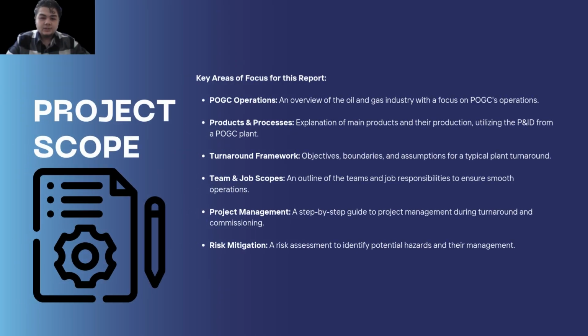Moving on to the scope of our project, we aim to cover several key areas. First things first is a brief overview of the oil and gas industry, specifically focusing on POGC operations. Next is an explanation of the main products and their production methods using an actual PNID from a POGC plant. And then we'll look at the objective, boundaries, and assumptions behind the typical plant turnaround.